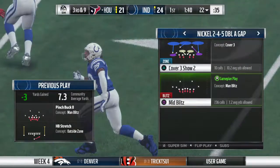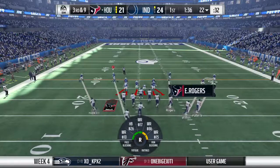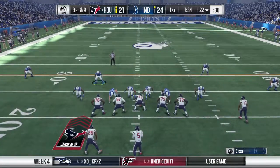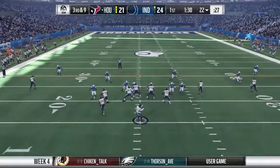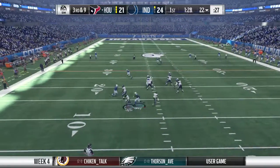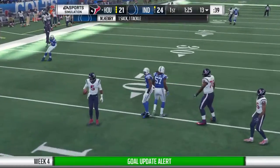Do you see how fast the safety closed on that one? Coming up in run support, made a big-time tackle. Might want to try and check into a pass next time. Yeah, got him for a loss. Really, really great play defensively. On 3rd down, Taylor. And he'll be brought down by the Colts.